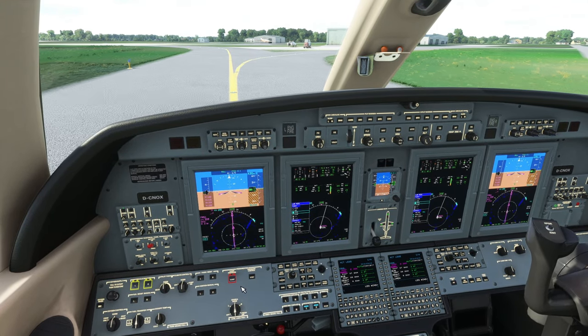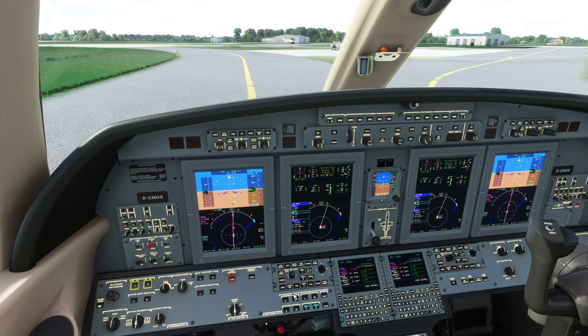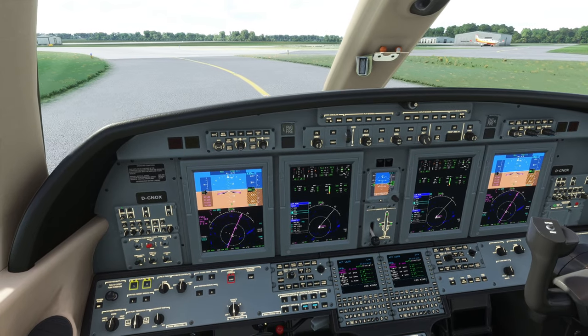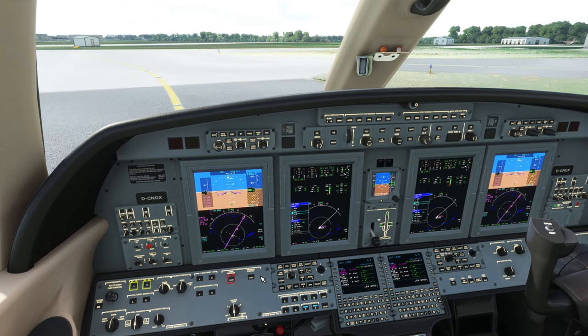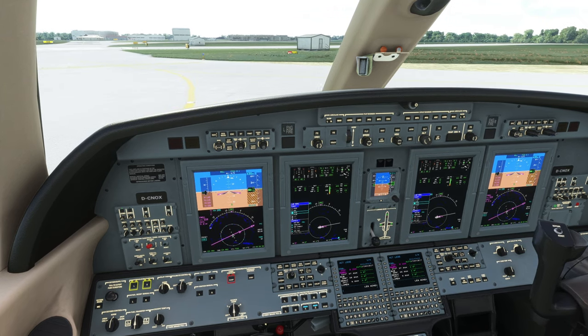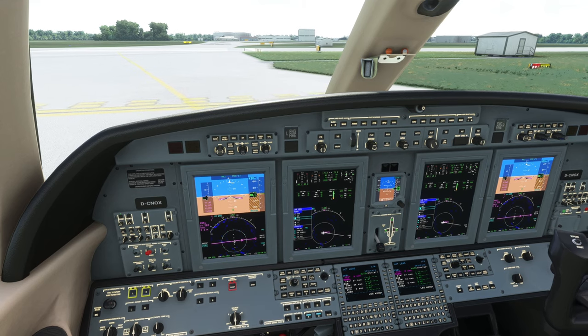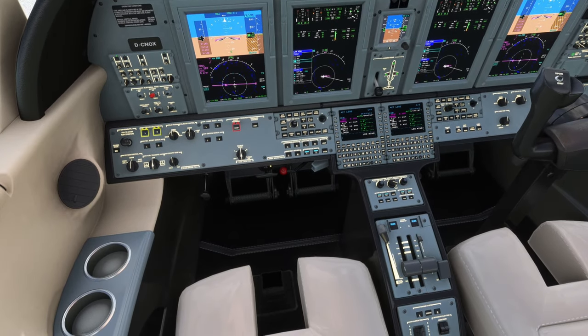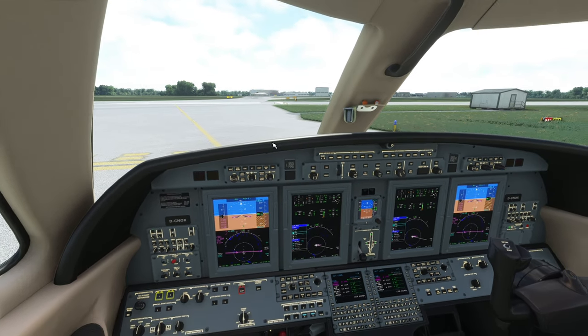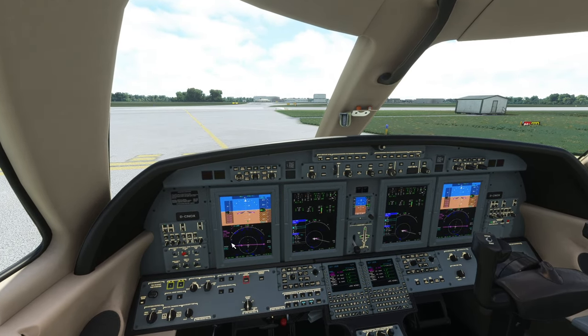As far as the CJ4 is concerned, even our European tour is pretty much over now, and we're actually heading back west. So Cardiff is going to be kind of the first stop on our way out west, and the plan is to head back across the pond, head to Canada and then come back down into the Caribbean.